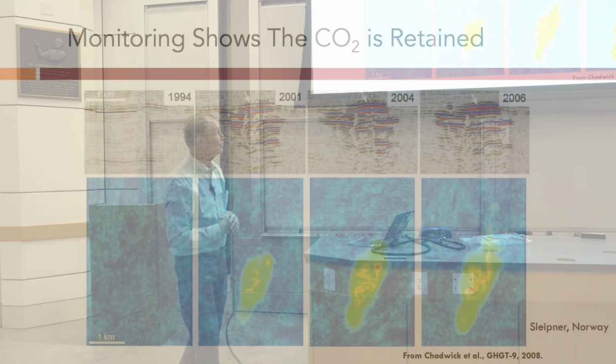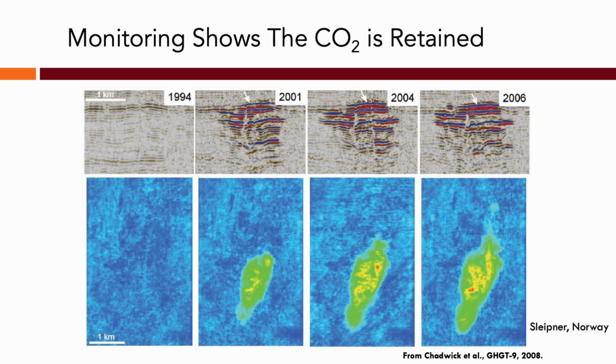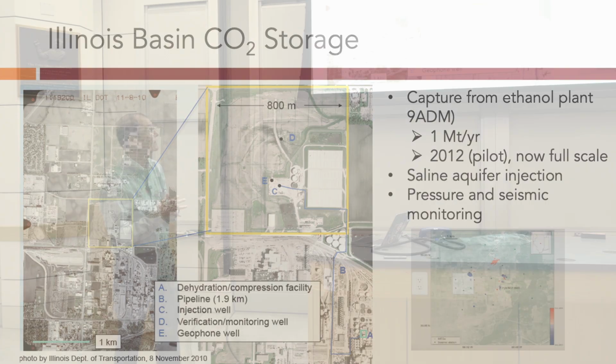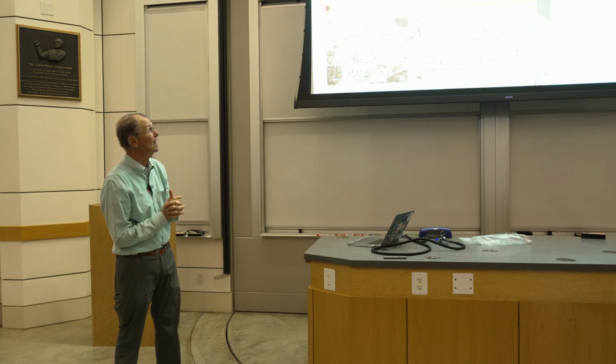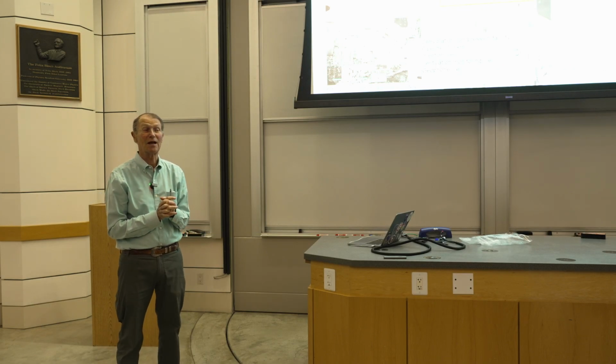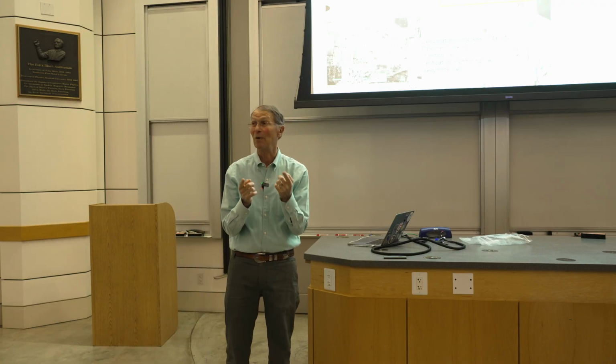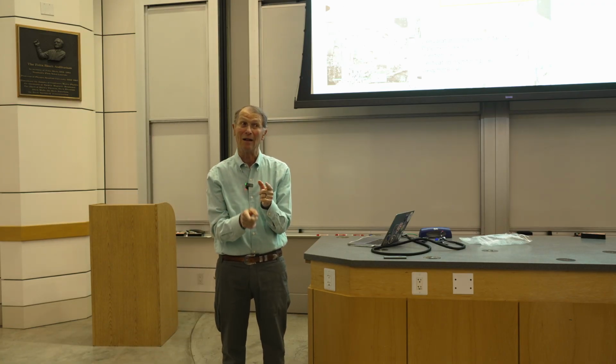But in any case, here you can see the pictures over time of the plume of CO2 contained in the subsurface. Here's a place in Illinois. This is CO2 that's been captured from an ethanol plant where they've been injecting CO2, and it's now gone to bigger scale. Now here, this is a place where they did actually have a leak to a formation above, but it was a leak in a well.